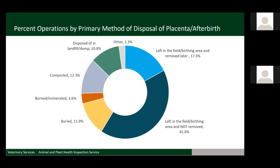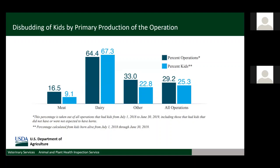A higher percentage of large operations left it in the field or birthing area compared to small and medium operations. And a higher percentage of small and medium operations disposed of the placenta in the dump or the landfill compared to large operations. And here you can see all of the practices by percentage. So with that, I'm going to jump into the disbudding management section of our questionnaire.